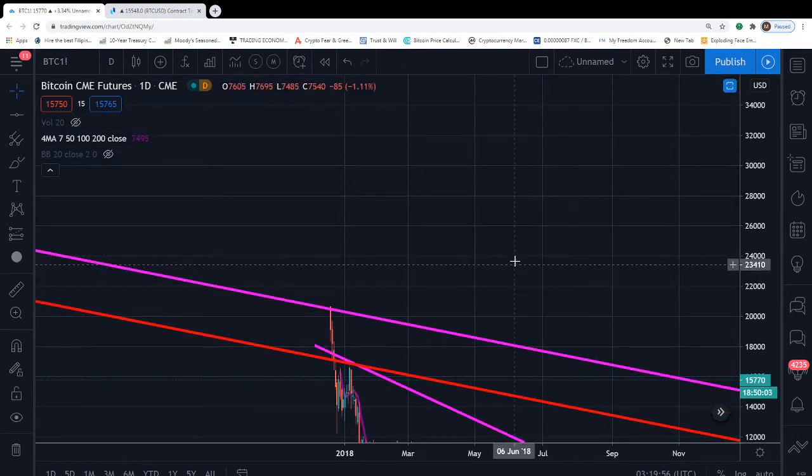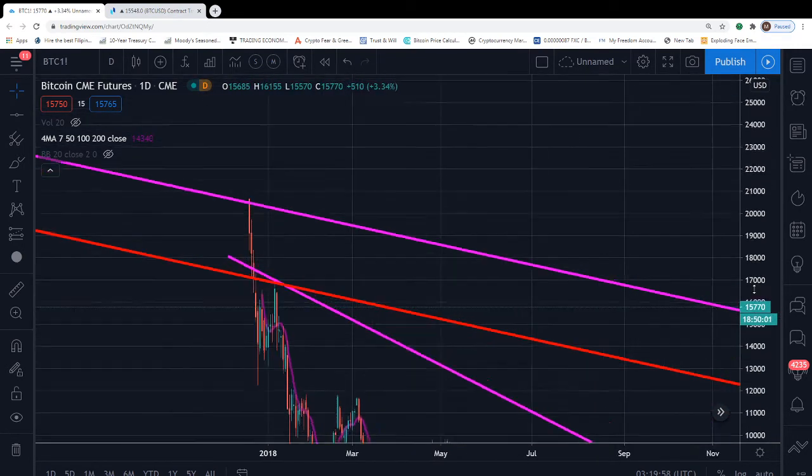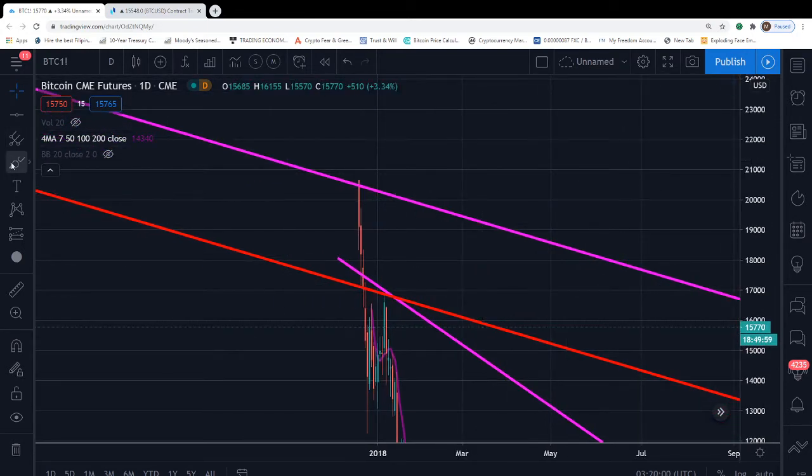But my opinion is, as long as BTC is below $20,000, represented here where the CME futures actually started, it opened at a high of $20,650. Until BTC obliterates $20,000 and never returns, I will always believe that the CME futures participants have more control over the BTC price than anyone else. You can argue with me, that's fine, guys.